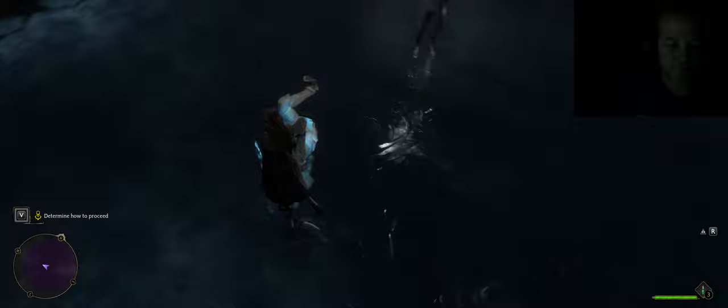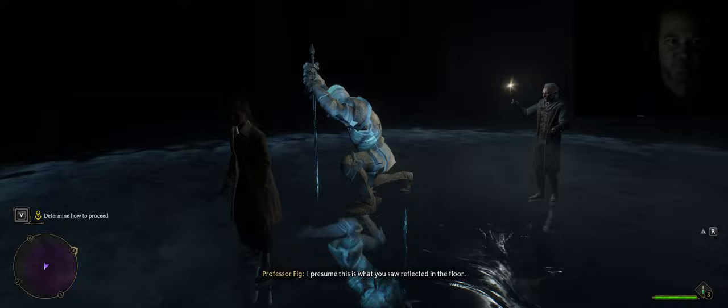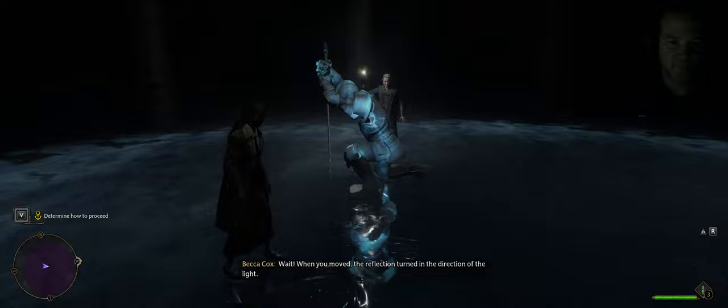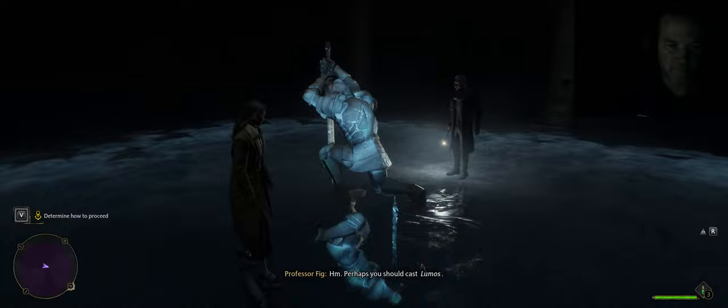Revelio. I presume this is what you saw reflected in the floor. It is. The reflection's still there, but the statue's positions don't match. Wait, when you moved, the reflection turned in the direction of the light. Hmm, perhaps you should cast Lumos.